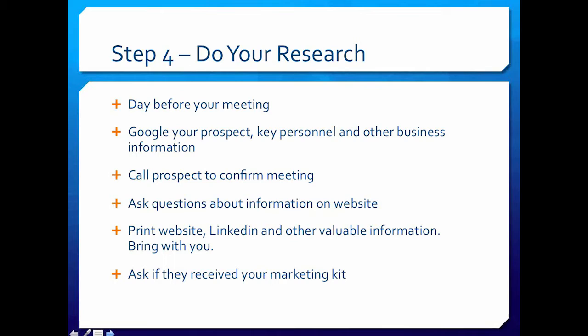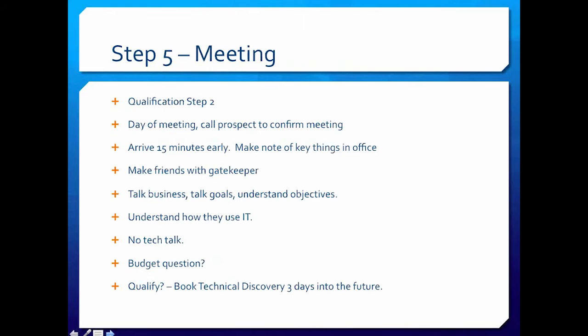Number 4, do your research. Make sure you pick up the phone and call them. Print off their marketing materials off their website, LinkedIn profiles, anything where you can gather information about this company. Step number 5, the day of the meeting. This is qualification step number 2, by the way, if you're following along there. The day of the meeting, in the morning, call your prospect to confirm the meeting.